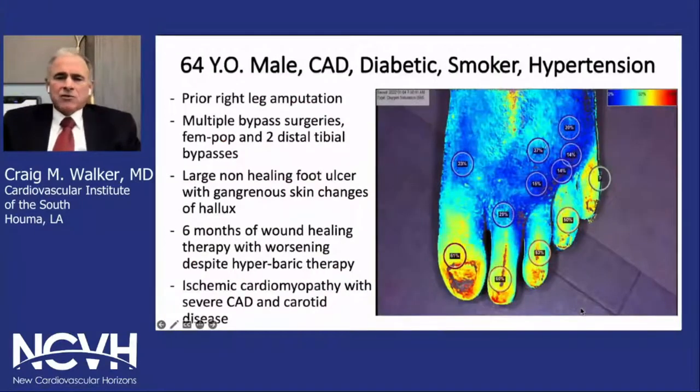Now, these are some examples of cases where I found this to be very helpful. This is a 64-year-old male with coronary artery disease and an ischemic cardiomyopathy. He's diabetic, long-standing. He's a smoker and he's hypertensive. He's had his right leg previously amputated. He's had multiple bypass surgeries with a fem-pop bypass and 2 distal bypass surgeries on this left leg.